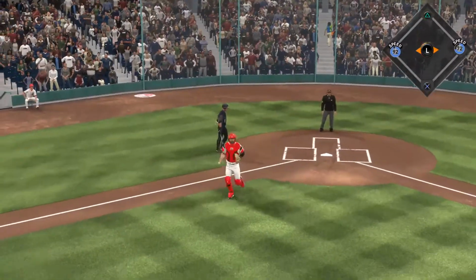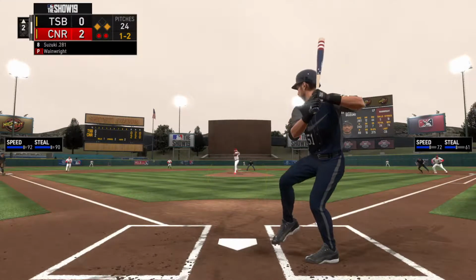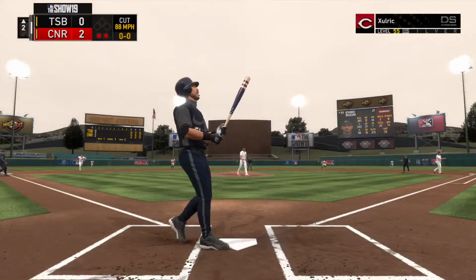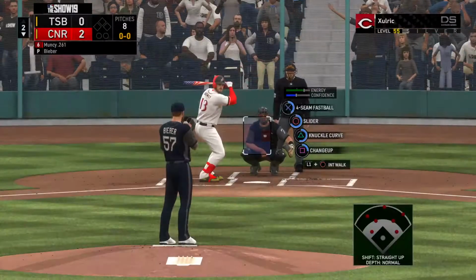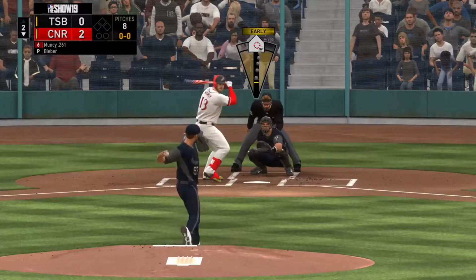Now a curveball knocked down at home plate. Good job to corral this quickly as the runners hold on. And a half-hearted swing there. And that'll bring up the versatile Max Muncy. He'll start us out here in the home half of the second.